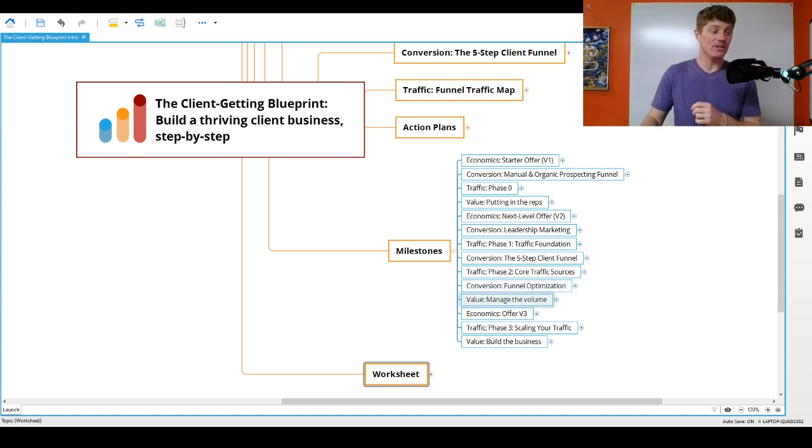And then you do need to make sure that you are effectively managing the volume of clients that you're getting, because if you do set this up in a way where it's working, you're going to have more clients than you've ever had to serve in your life. And you need to make sure that you are also providing the value. So what are you doing in terms of value delivery, customer experience, that is effectively managing the volume and giving people the experience and the value that you promise?